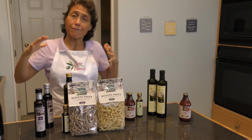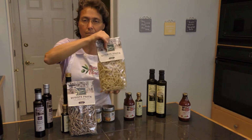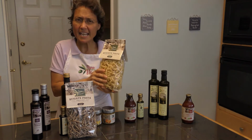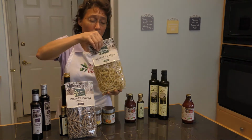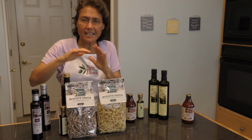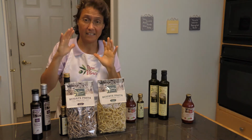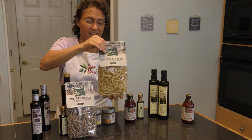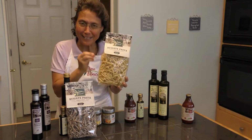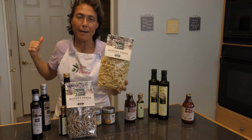Okay, now what they have done, unfortunately, is that they have changed the DNA, or the genetics, of a lot of these grains, but the ones that come from Italy, that is not allowed. In Italy, you cannot have GMO foods. It's absolutely illegal. So this pasta is made with ancient grains. Okay, so this is the same grain that grandpa was having and that great grandpa was having.